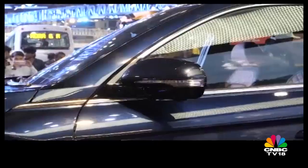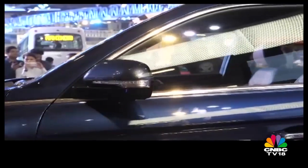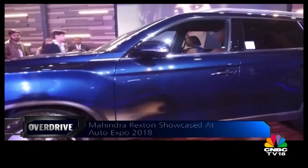This is the second generation SsangYong Rexton. You already know what the Rexton looks like. This is the second generation model of it. It's grown larger, it's grown more premium. If you look inside and out, it looks a lot more upmarket.